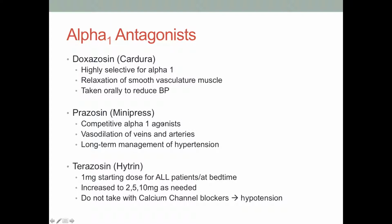Antagonist, obviously not an agonist. That's a mistake. Let's make sure we say that. It's an antagonist. See, antagonist. It's a competitive antagonist, which means it competes for the receptor site with norepinephrine. And when those are blocked efficiently, you get vasodilation of especially arteries, but there's smooth muscle in veins also.